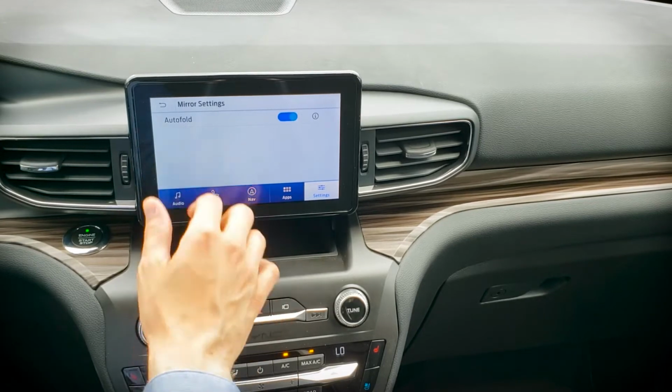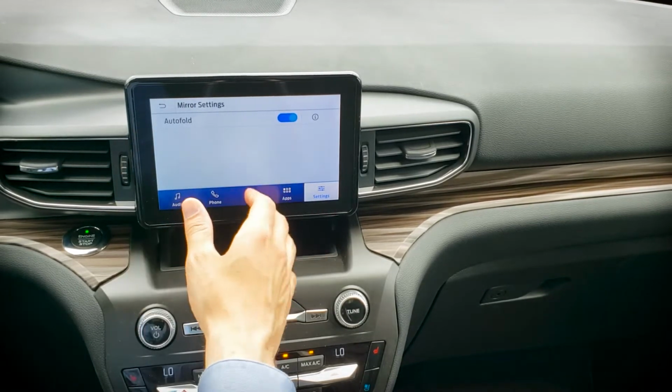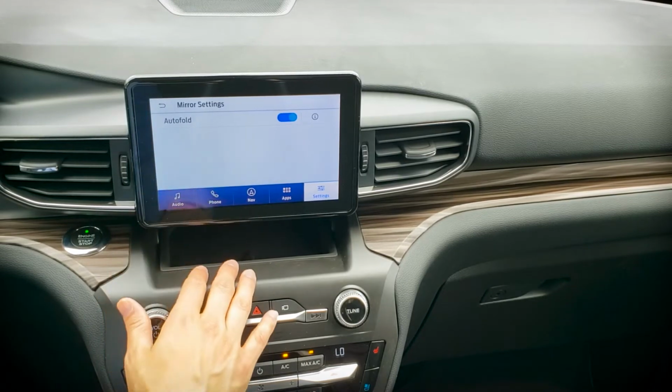And from here, we've got our mirrors. So when you lock the vehicle with auto fold enabled, it's automatically going to bring those side view mirrors in for you.